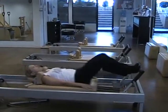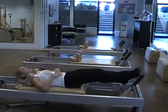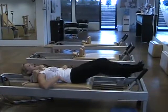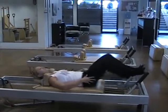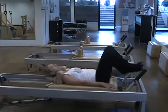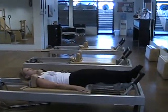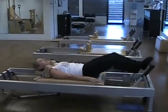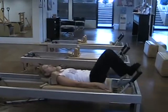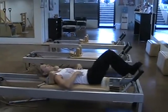We usually start out with the footwork series. You're pulling in your stomach, making sure your back is fully engaged with the mat, and pressing from your hips, trying not to go into your knees. We switch positions with our feet, getting into different pressure points of the feet, the whole time staying centered and engaged into your powerhouse.